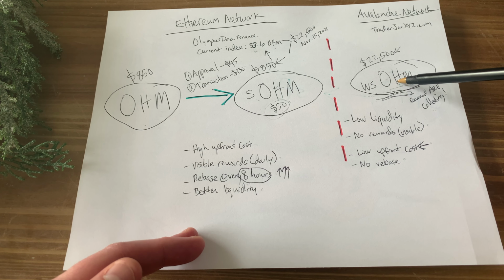I'm not a financial advisor. You need to do your own research, figure out what makes sense to you. And if it were me though, and this is just me, I've invested in both of these different sites. After I invested in this one, someone said the liquidity is low.